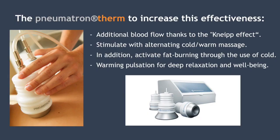When using thermal PBTM, which is highly esteemed, you can boost the metabolism even more through the Kneipp effect and use the cold thermal cups to spur on fat burning.